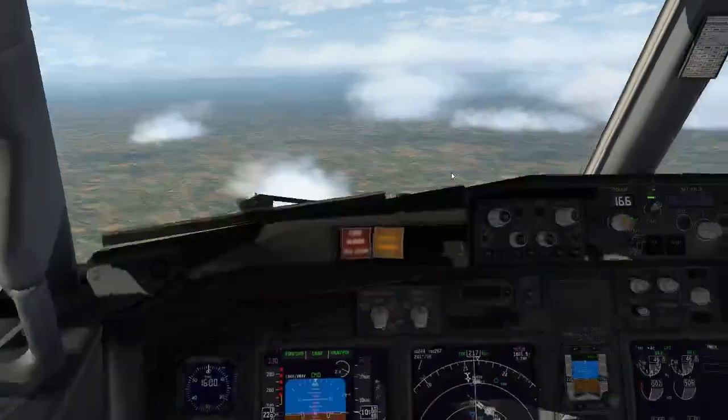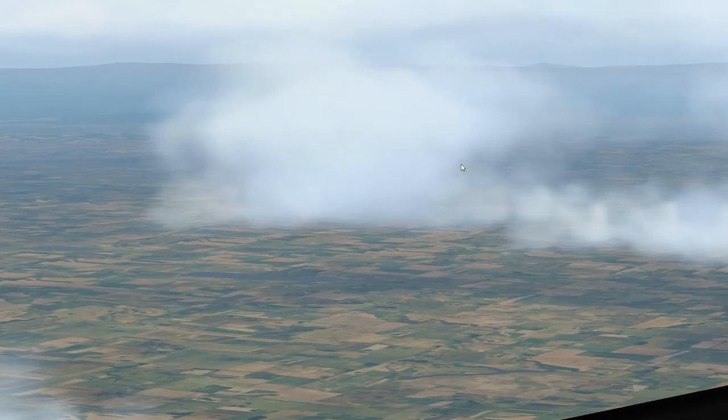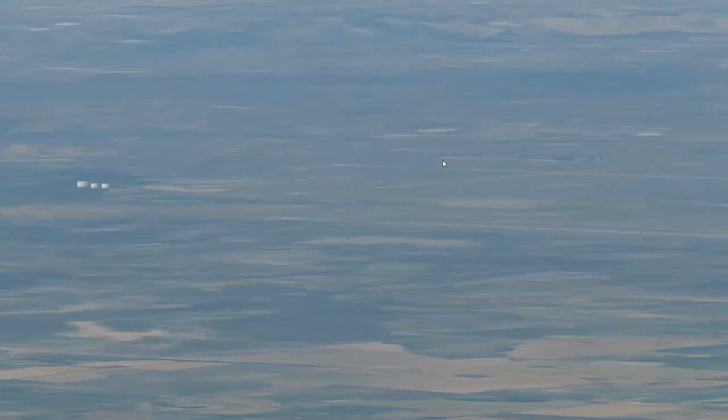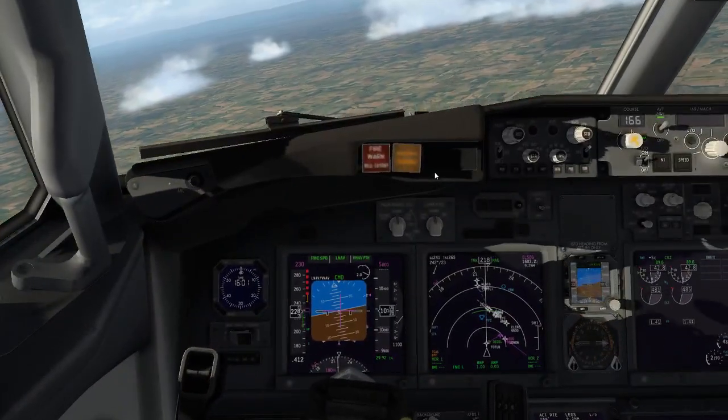I don't see it though. Even though it's apparently right in front of me. Well, I think it's actually behind that cloud, so. Oh, I do see it. There it is. Calgary Airport. It's right there, some of it. Alright, we're starting a left hand turn now.